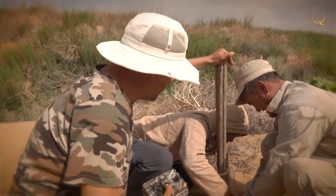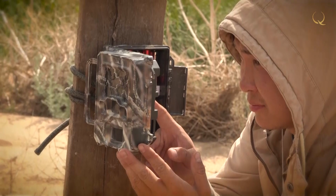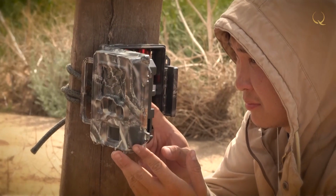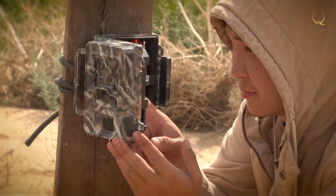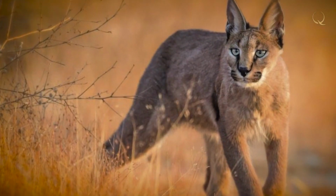Field researchers have recently received a new and extremely effective tool, photo traps. They allow making videos and pictures of the most rare and very cautious animals, desert lynx or caracal, for instance.